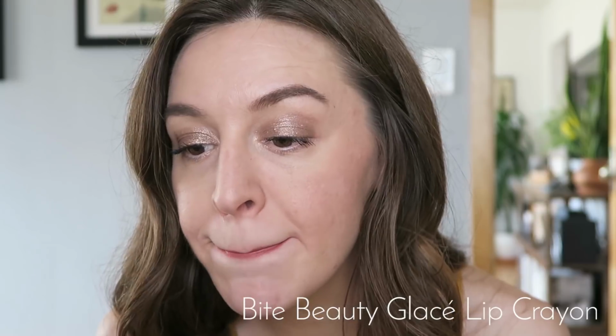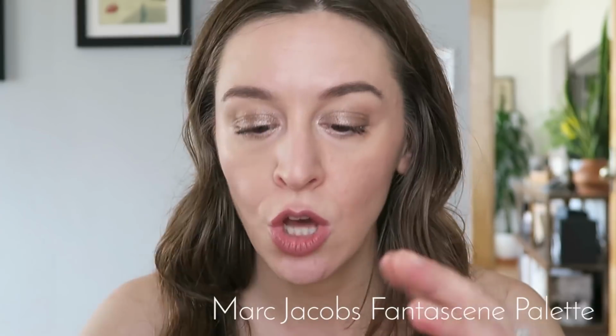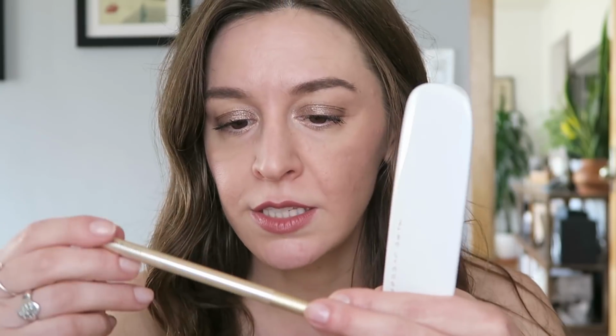I'm gonna play with it a little bit more because that's kind of why I sat down here, to play with it, kind of mix it in with some other shadows. So I think I'll take the Marc Jacobs Coconut Fantascene, the white one. I'm gonna use this, I think it's a Sonia Kashuk, just a random impulse brush I bought at Target. I have the most random selection of brushes. That's actually something that I'm looking to invest in.